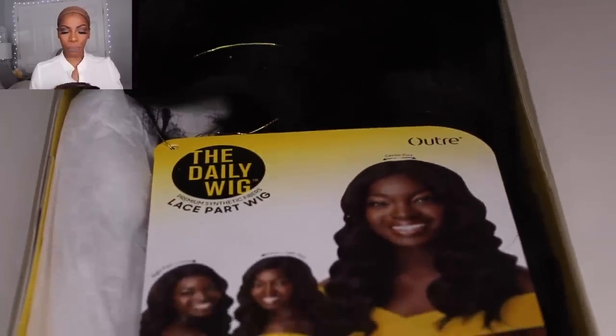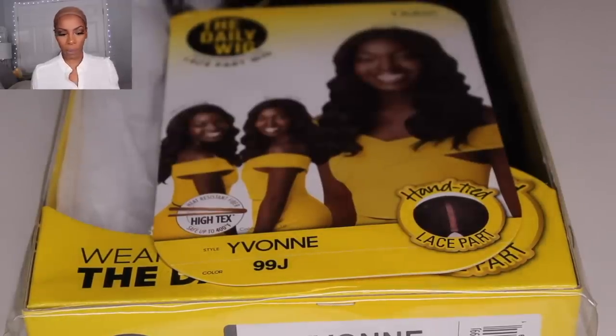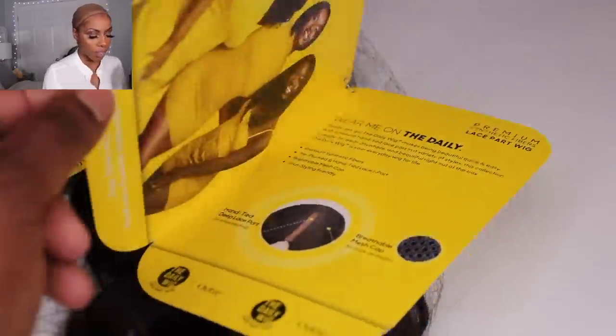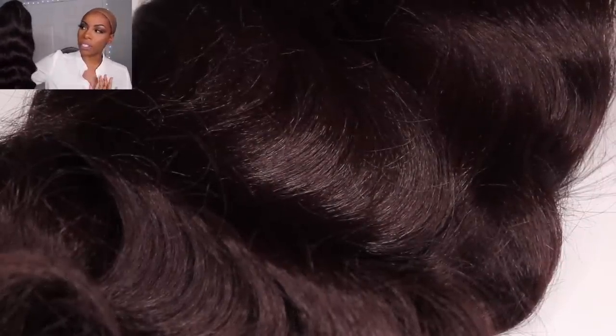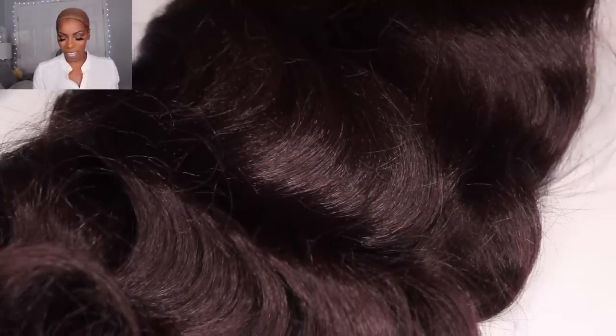Okay, next up we have Yvonne, and she is in the color 99J. For all you burgundy lovers out there, I never realized how beautiful the color 99J was. I don't think I've ever tried that color before on a synthetic wig. It's really, really pretty. I've gotten the BURG color, but I don't believe I've ever tried this before. I love the fact that it's not a bright, bright, bright red. It's something milder, and it is a mix of browns and dark, dark, dark burgundy. So yes, let's see how Miss Yvonne looks.